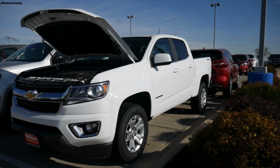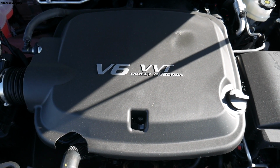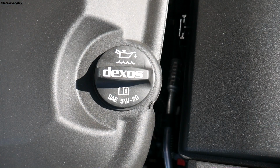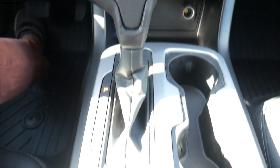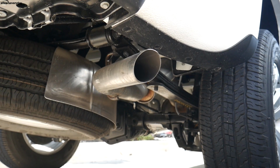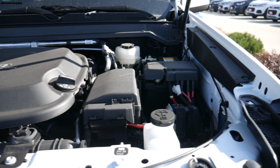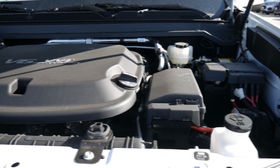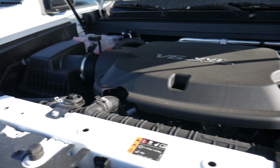The 2020 Chevy Colorado LT Crew Cab 4x4 has a 3.6-liter V6 with 308 horsepower and 278 pound-feet of twist. It has an 8-speed automatic transmission, square in the middle of the other two trucks. It has an automatic electronic transfer case, but has an open rear diff like the Ranger with 3.42 gearing. The 0 to 60 time is the fastest of the group at 6.1 seconds. That's more than a second faster than the next fastest, the Ranger.